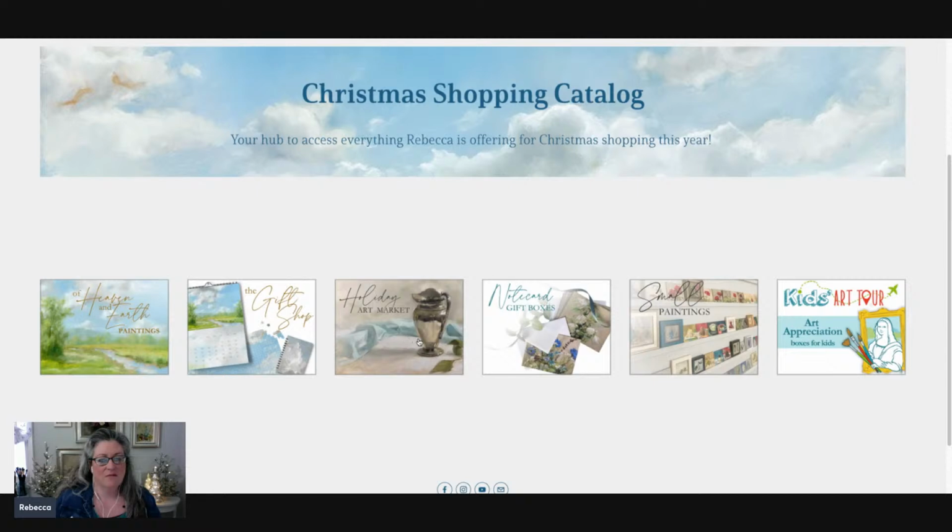This is the Holiday Art Market. These are a group of paintings that are right now at the Arnot Art Museum in Elmira, New York. You can go there and see them in person. You can buy them there, or you can call them and buy them over the phone. And if you click on this, you get all the information you need to contact them.